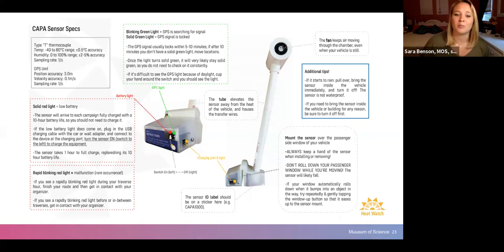The battery light will blink red, and if it's solid red, that means 5 minutes. So please plug it into either your car, or if you're about to be done, plug it in when you get back. As mentioned, the battery life, I think, is around 10 hours. So ideally, you should only be using it 3 hours of the day. So you really shouldn't have to charge it, but of course, keep an eye on that. And then the biggest thing, again, is don't roll down your window while you're moving. That can definitely cause the sensor to fall and break, and we do not want that to happen.